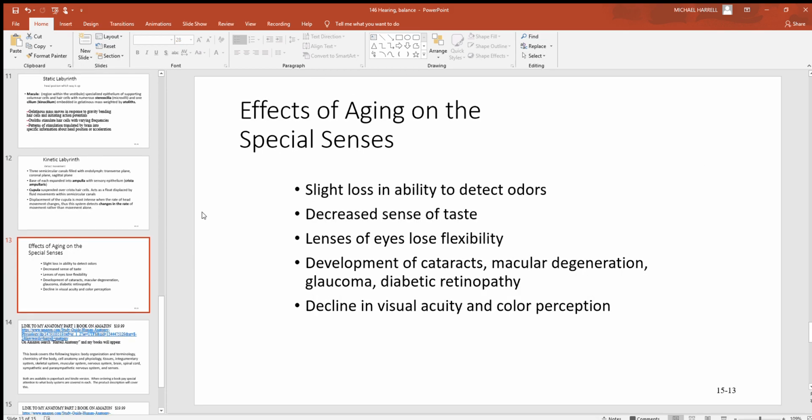And talking about the effects of aging, when it comes to odors, there'll be a slight loss at first, then a little bit more as the years go on. You'll lose a little bit of taste, and remember, smell and taste actually go together, working together. You'll lose the flexibility in the lens. That's usually when you'll need reading glasses because you'll have trouble focusing on objects closer than 20 feet. You may get the development of cataracts.